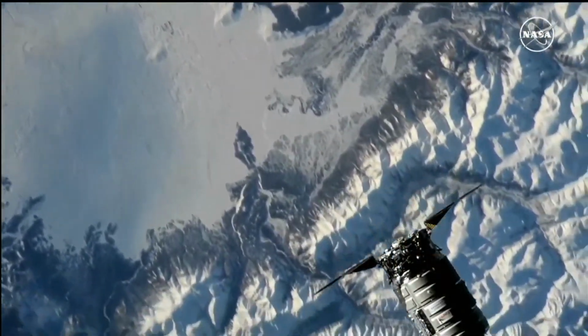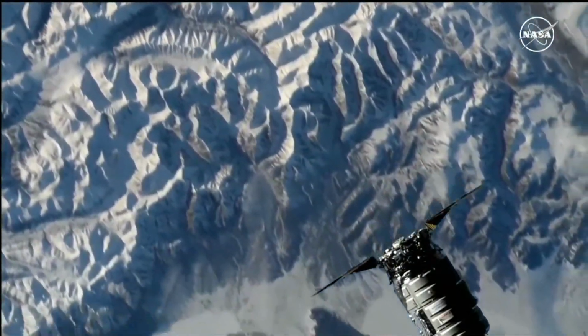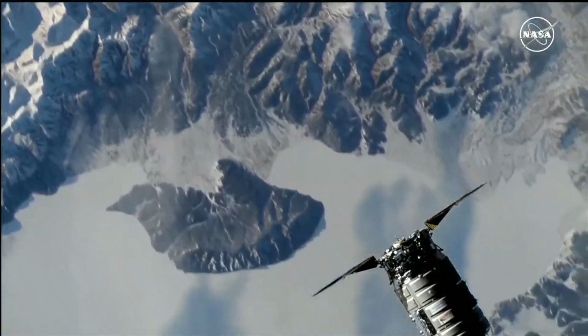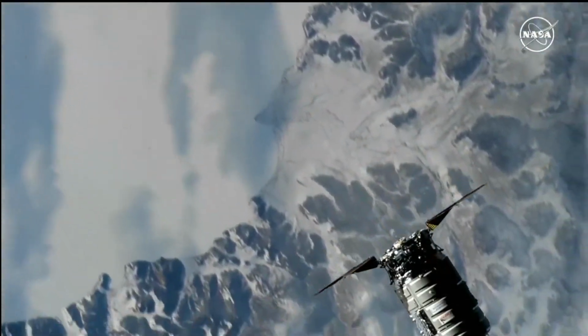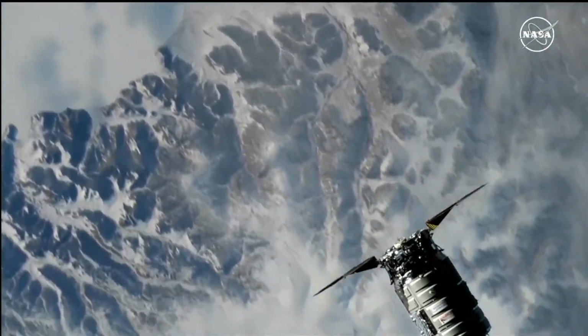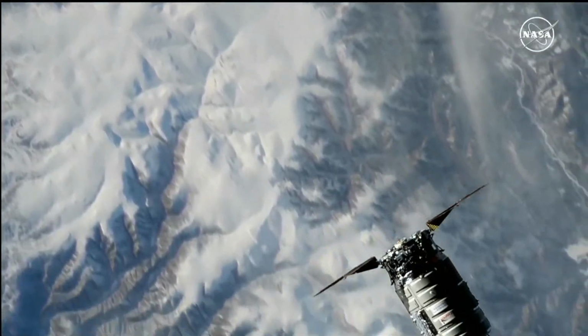Cygnus's goal today isn't to reach 0 meters on its own. It will be robotically captured when the spacecraft is about 10 or 12 meters away from the space station. Robotic controllers here on Earth will then move it to its installation port. We're inside 50 minutes until the expected capture time.